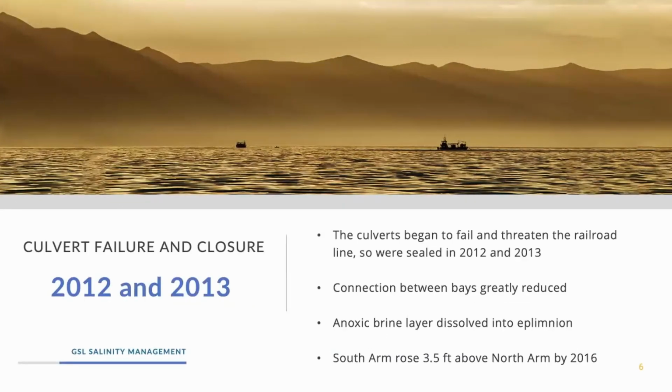Now, the culverts began to fail in 2012, and that structural failure of the culverts was a threat to the railroad line on top of them. So in 2012 and 2013, the Union Pacific Railroad decided to seal up those culverts so the causeway wouldn't collapse and take out the railroad track. The result of that was the connection between the bays of the lake was greatly reduced. That anoxic deep brine layer in the south arm that was fed by the north arm was cut off from return flow from the north arm, and as a result, it gradually dissolved up into the epilimnion. And because there's less water able to head into the north arm from the south arm, surface elevation rose about 1 meter above that of the north arm by 2016.